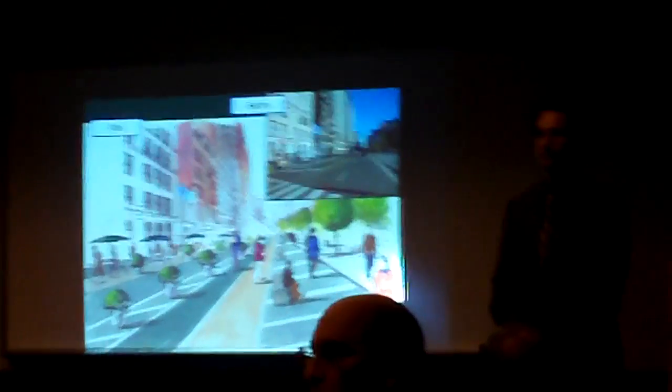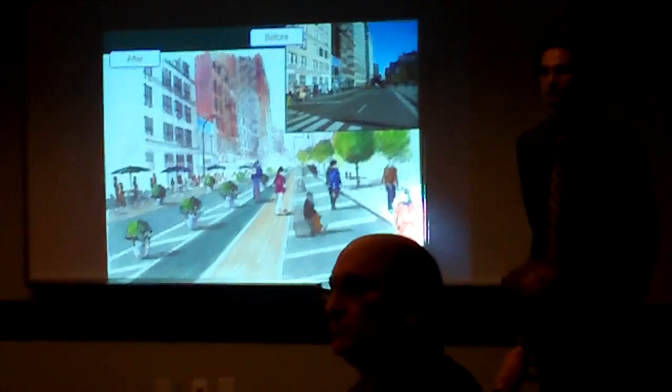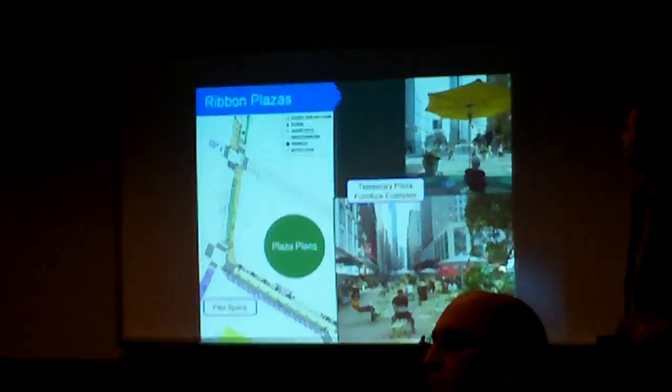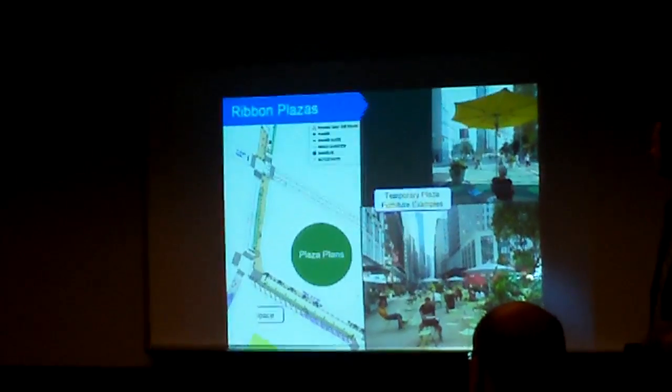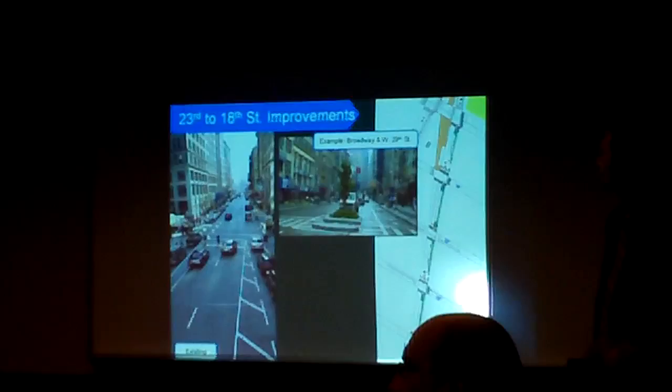And the second question I had was just regarding Broadway in general. Did you guys take a look at closing it further uptown? At 23rd Street or somewhere closer to 23rd Street? Yeah, let's pull up the map. It's a very, very astute point.